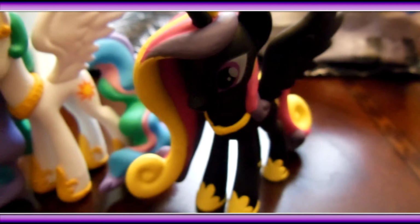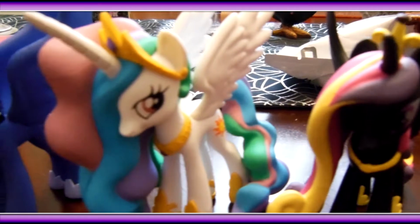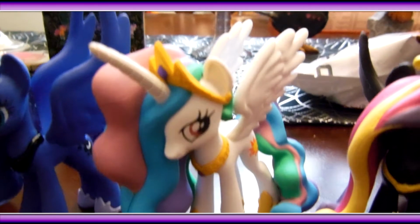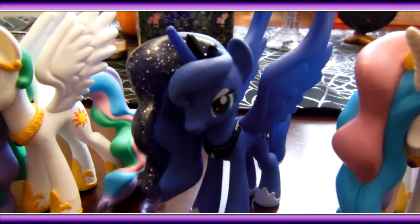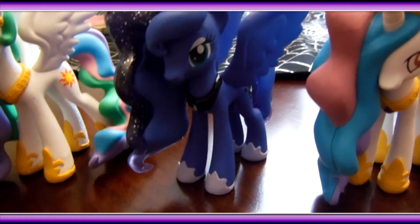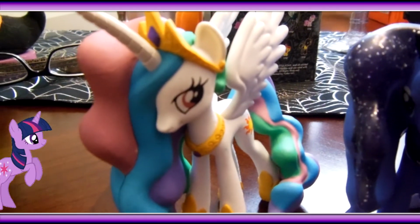And box number one was Princess Cadence. Cadence, Princess of the Crystal Empire. Then Princess Celestia, Princess of Equestria, who controls the sun. Then Princess Luna, who is Celestia's sister. Princess Luna, Princess of the Moon. She can make the moon move. And then Princess Celestia again. Again! Oh, we just saw her right here. I have three. And now she has three Princess Celestias, but maybe we can sell them on eBay.